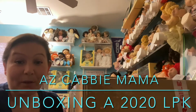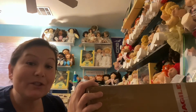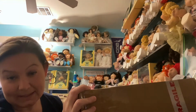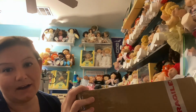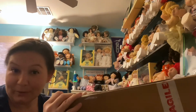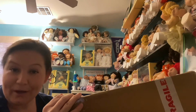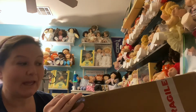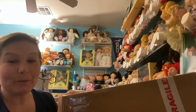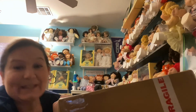I'm here with another unboxing today. This baby just arrived on my front porch. This is a full-size LPK kid, a little boy that I got from one of the sites of fellow collectors. So not directly from Babyland, but I'm gonna thank Michelle for letting me adopt him. And I am so excited. I haven't looked yet. I'm so excited to open him up with you guys and take a peek and see how he looks.